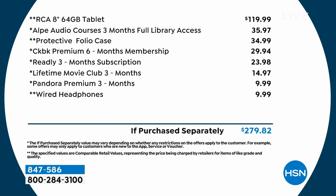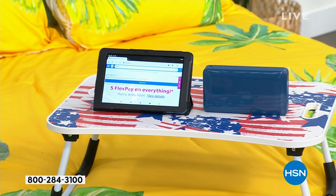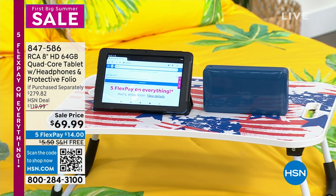The 64 gigabyte RCA tablet is $119.99 by itself, with everything that you're getting, including the Pandora Premium Lifetime and the protective case. I mean, it's so much that you're getting. This is amazing, and by the way, it's a huge deal. It's an exclusive bundle, and we have it on 5 FlexPay. We're still doing 5 FlexPay and free shipping, $14.